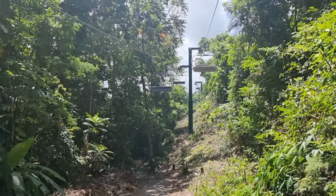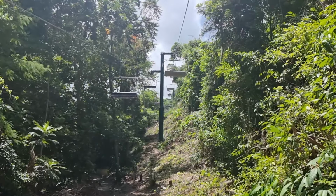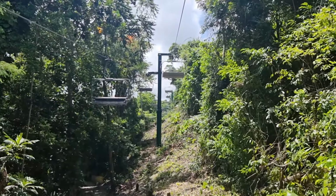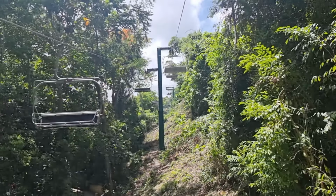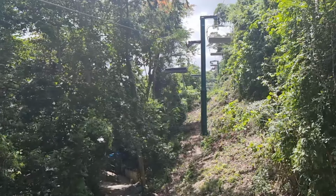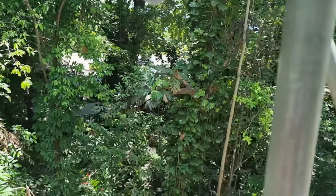Alright guys, so we're now on the Sky Explorer. This ride is 15 minutes each way. Very relaxing ride. To be honest, not that scary because it's not fast. It's not like a zip line. So that's where you check in. You can see some persons down there.